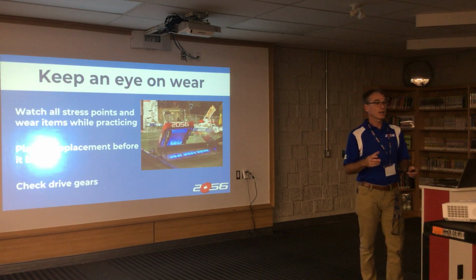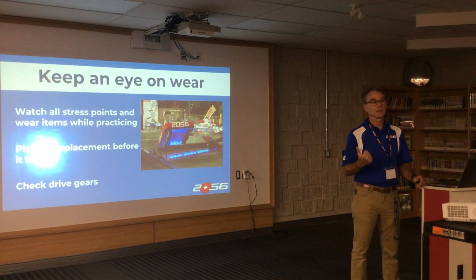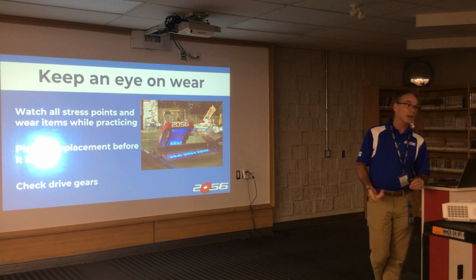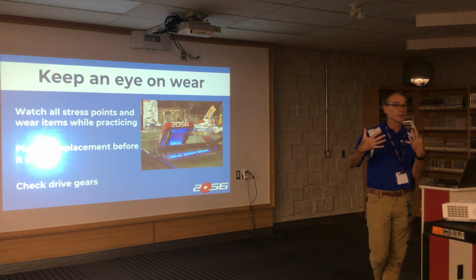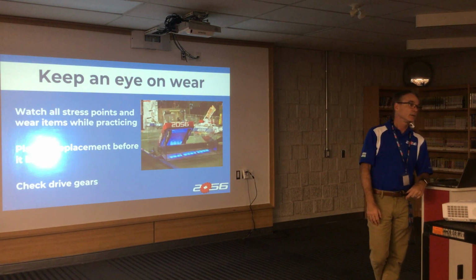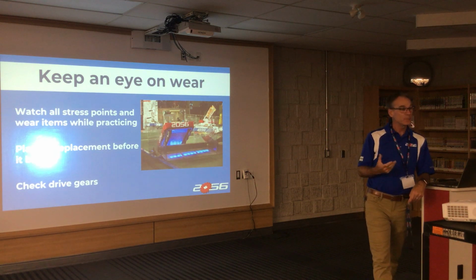Keep an eye on where, if you're using one robot, you have to watch where things are wearing out, what's breaking, drivetrain. We shear off gears in our drivetrain all the time. So we're popping open the gearboxes on our competition bot, making sure those gears aren't being shredded. Sometimes you have steel gears meshing with aluminum gears, and over time those will just eat the aluminum gears up. But because of weight, we want nice light aluminum gears. So keep an eye on that stuff.